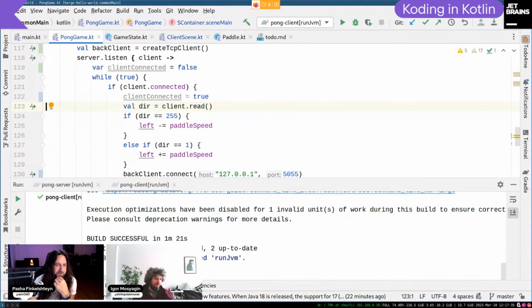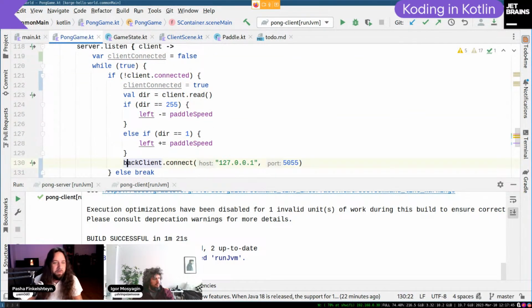I would do it in a bit different way. I would say that if not client connected, then back client connect and client connected equals true. Change this back. Nice. And this, your line 130, I would put inside an if expression.